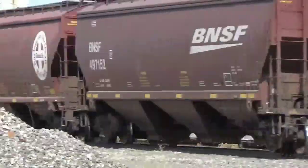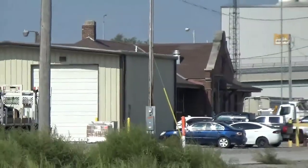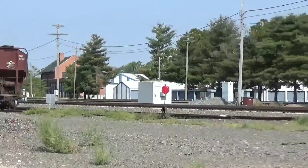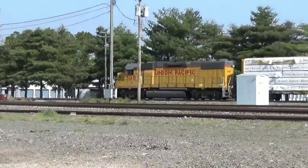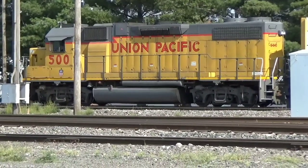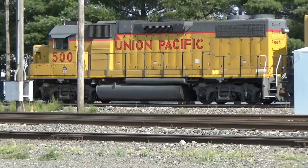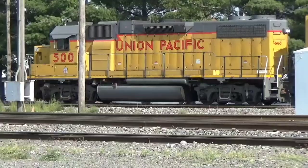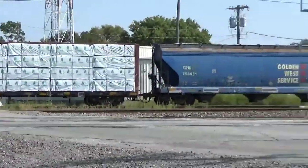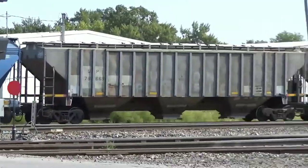I also got pictures of the Burlington station here in Fremont, which is right there, used by BNSF now, along with all the factories, grain silos, and everything else I could get pictures of for you guys while I'm here. Again, 500's working, and we have an eastbound, and we have signals for a westbound here too, on both main lines, both the UP and the BNSF main line. So a lot of cool fallen flags here. Here's one, Golden West Service. There's a Missouri Pacific right behind this one right here.